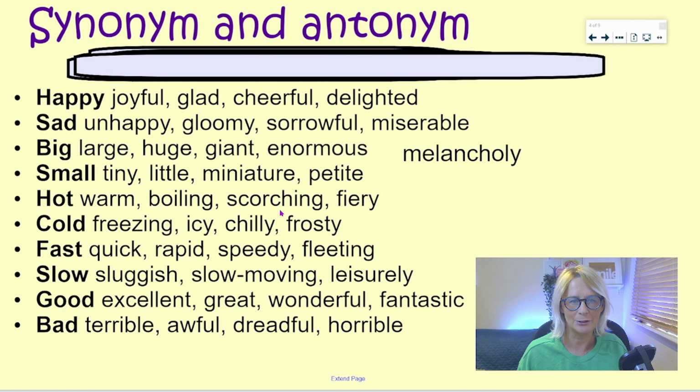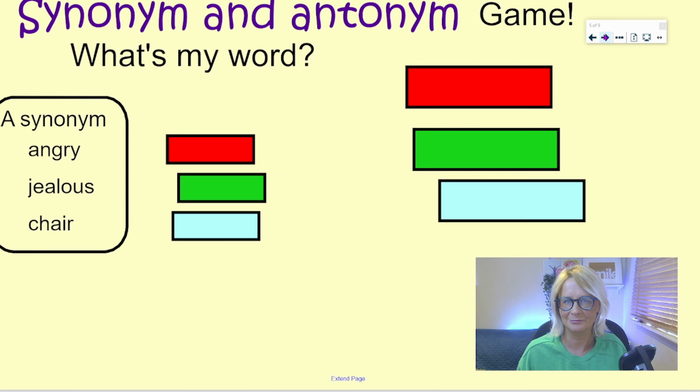I really like this word scorching to describe something that's hot. Scorching, it just sounds like it's really warm. Yep, slow, sluggish is a really good one. Leisurely. Yeah, lots of great words here.